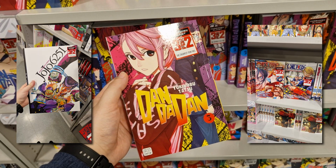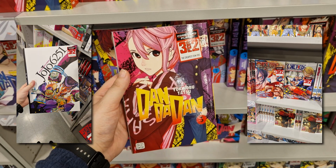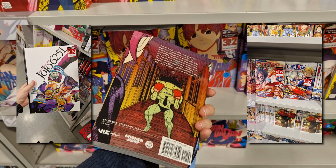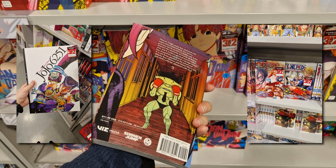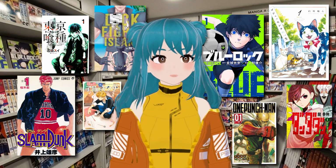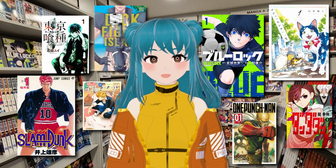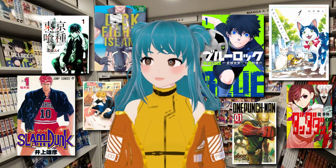The shop is fantastic for collecting larger series due to its generous 3for2 offer. It's definitely contributed in collecting series such as Slam Dunk, Tokyo Ghoul, and One Punch Man. Manga I've purchased from here include Executor and Stray Kitten, as well as the infamous Dock Fight Island.